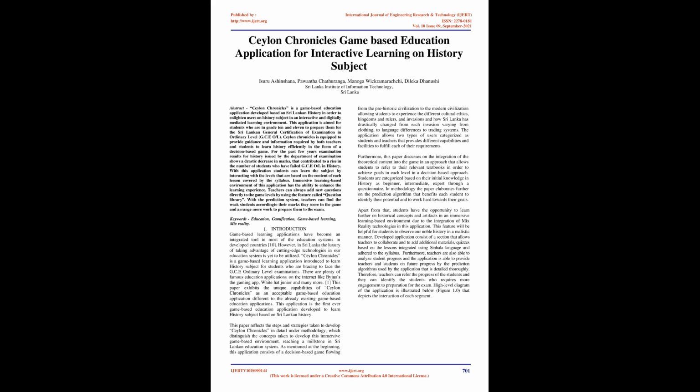Teachers can always add new questions directly to the game levels by using the feature called Question Library. With the prediction system, teachers can find the weak students according to the marks they score in the game and arrange more work to prepare them for the exam. Keywords: education, gamification, game-based learning, mixed reality.